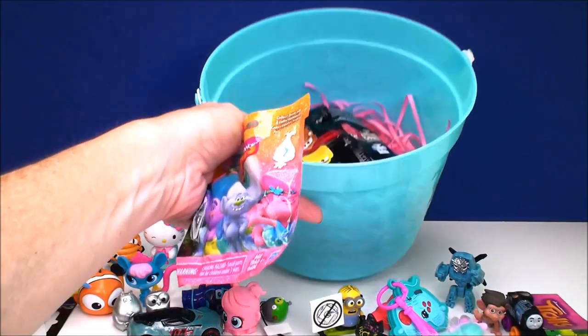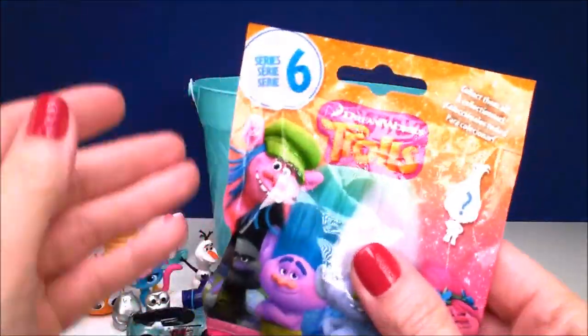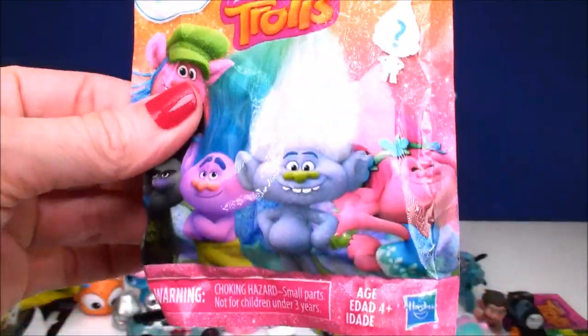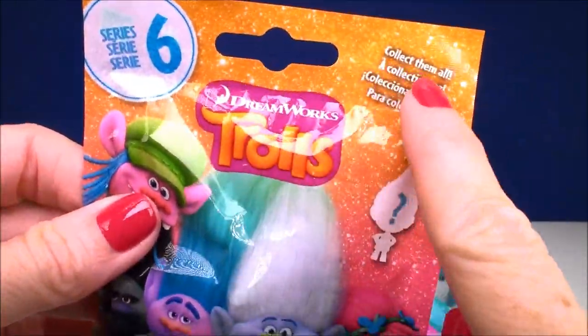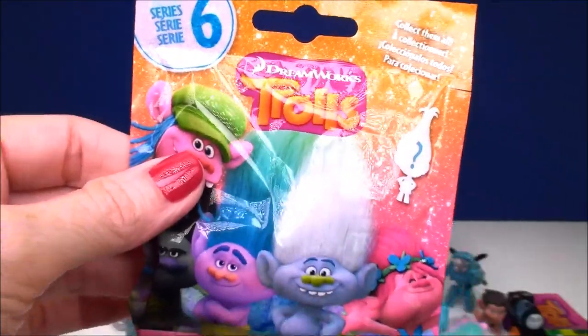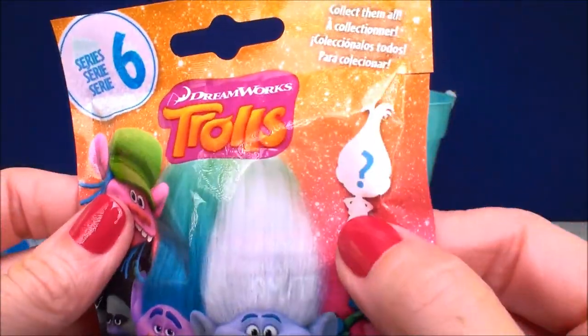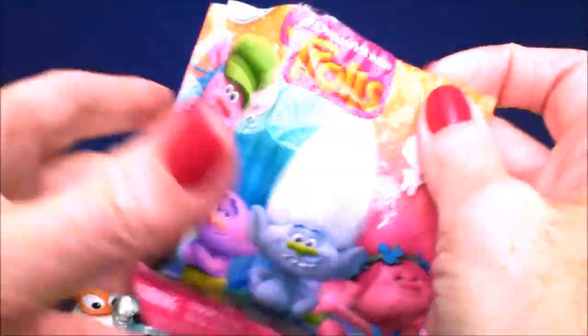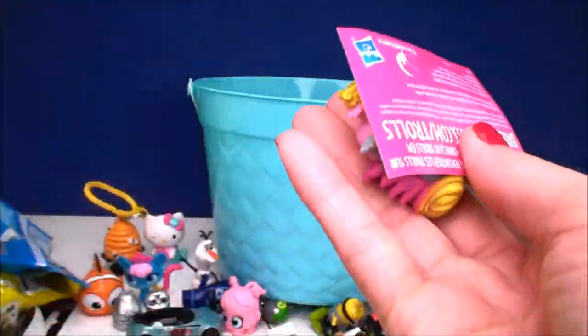Oh, next. Is this the last one? Oh, no, there's two more. Okay, so this one is another Trolls blind bag. This is from the brand new Series 6. That is the latest edition. You see all the glitter here? That gives you a hint as to what you can expect inside the bag. And they also leave it a mystery as to who was added to this series. So let's see who we have.